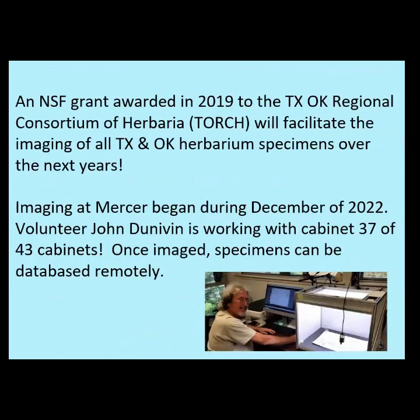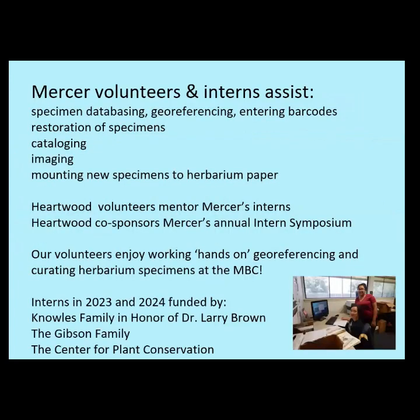And this shows our current volunteer, John Donovan, who's working on imaging all of the Texas and Oklahoma specimens in our collection. That's part of a grant through the National Science Foundation to our herbarium consortium called TORCH, the Texas Oklahoma Regional Consortium of Herbaria. So he's up to cabinet 37 to 43, so he's making quite a bit of progress.